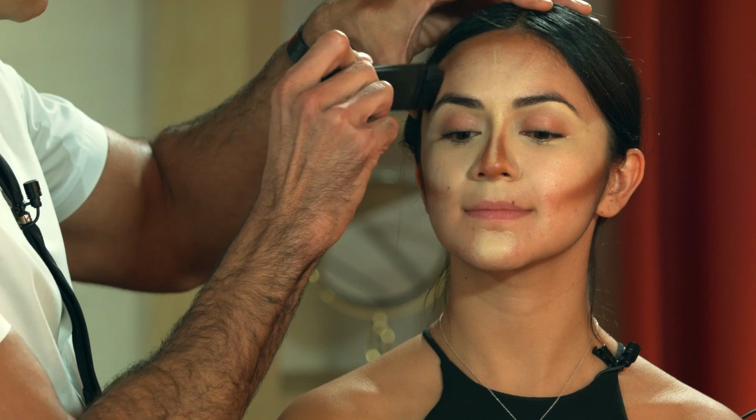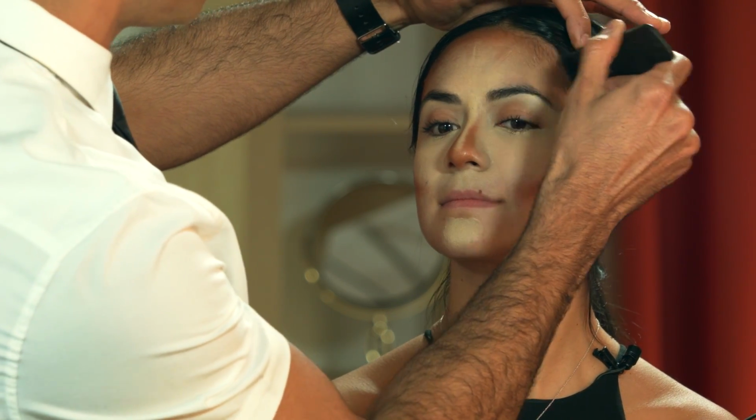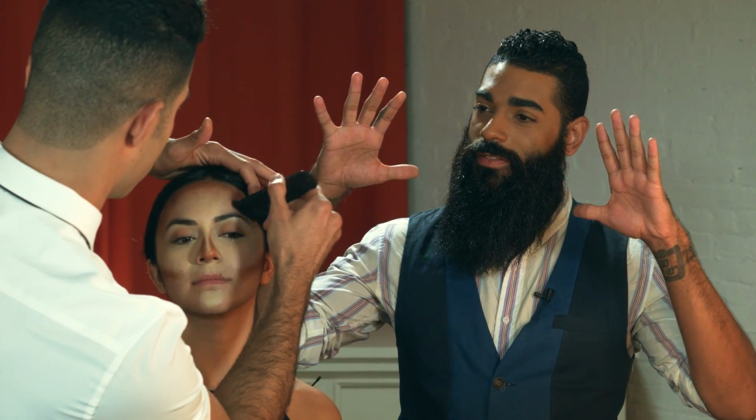Perfect. So what I'm doing now is I'm just going around the edge of the hairline to give some definition, to bring it to the actual face. Exactly.